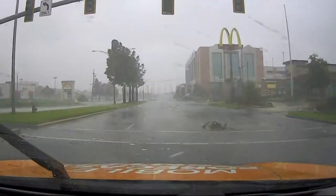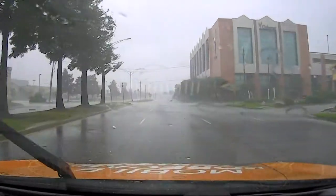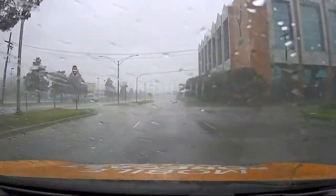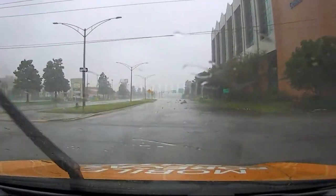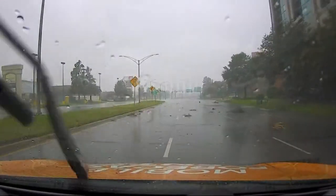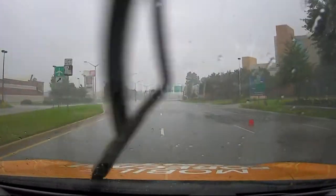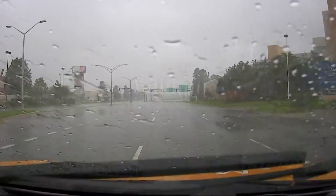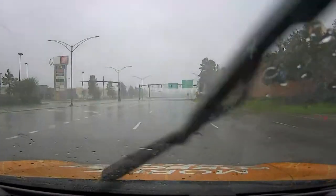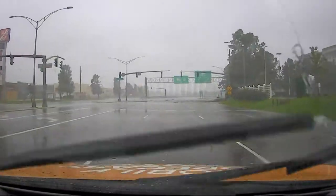Wendy's sign. What's that? Apparently, Jeff informs me the Wendy's sign fell down. So we will hopefully know where to go when that pops back up. And it's not the Chick-fil-A. But on our left is the Best Buy, also the Home Depot. In normal times, very, very busy in this area.